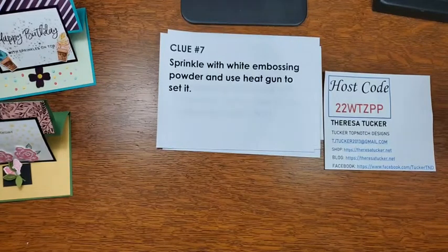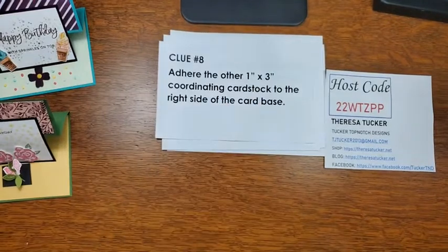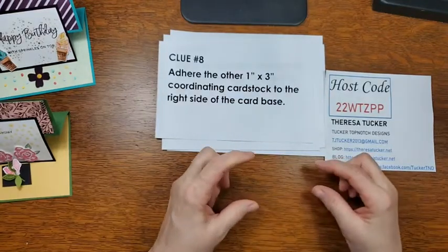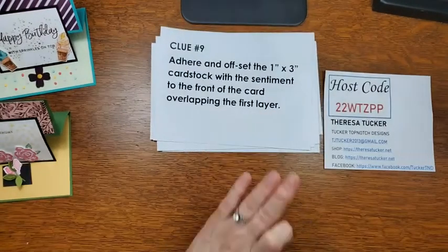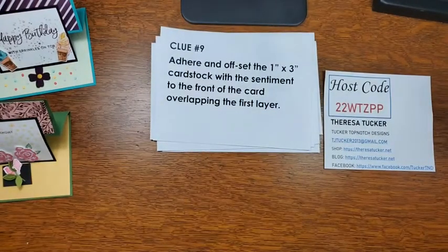All right, clue number 8. Adhere the other 1x3 inch coordinating cardstock to the right side of the card base. So you're just going to adhere it to the right side, and then we're going to layer the sentiment on top of that. And once you've done that, then adhere and offset the 1x3 cardstock with the sentiment to the front of the card, overlapping the first layer.